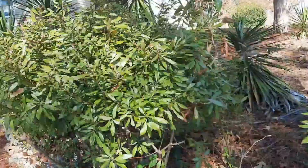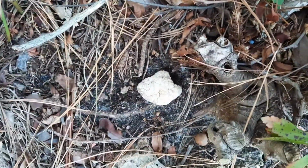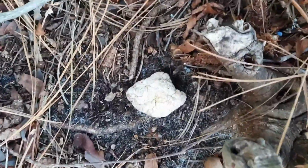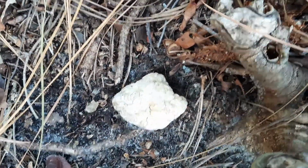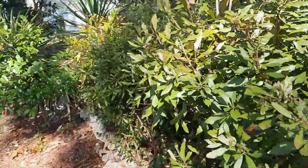But anyway, every once in a while I look and there's a new flower, and I'm like, oh, where did that come from? What on earth is that? I don't even know what this is. I don't want to touch it. I'm going to leave it alone. If anybody knows what this is, like some sort of fungus, let me know down in the comments.